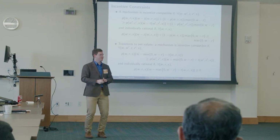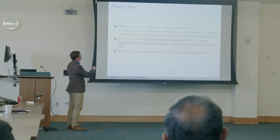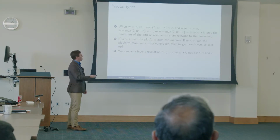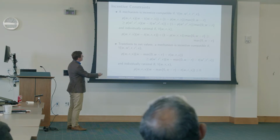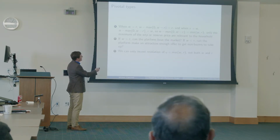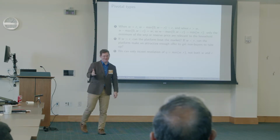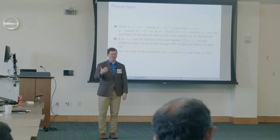OK. So when W is bigger than R, when your willingness to pay is above your reserve price, you're going to buy the service anyway. So if you look right here, W minus the max of 0 and W minus R is R. So when you're going to buy the service anyway, this is intuitive. All you care about is the reserve price. I can't get you to tell me your true value.